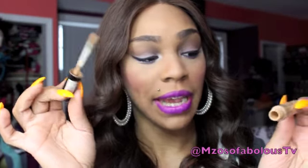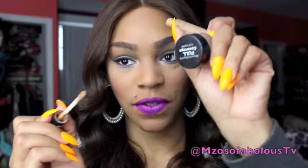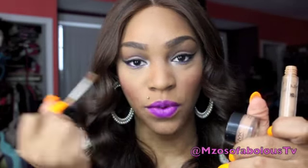And once again, I just do my little triangle and fill it in, and then take my Beautyblender sponge and blend it out. But now that this one is all gone and it's empty and it's all dried up, what I've been doing is actually taking the wand and dipping it in this concealer pot and smoothing it out on my face, just to get some use out of the doe foot applicator.